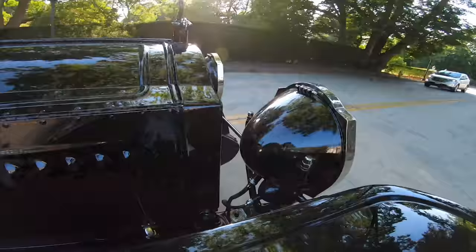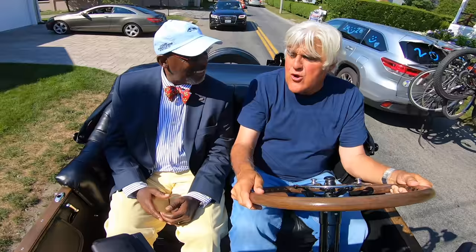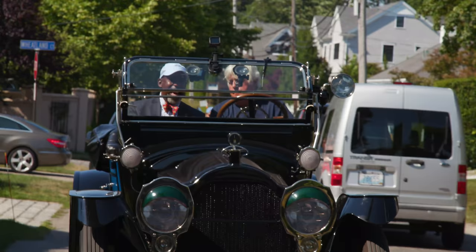I'm driving right now, a 1916 Packard Twin Six. Absolutely astonishing to think that it's only 17 years since James Packard first marketed his initial car, a one-cylinder in 1899, to this amazing technological marvel.